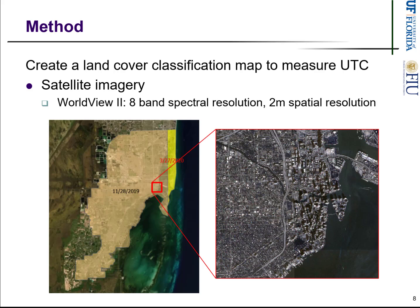The process of generating the land cover classification map relied on several data sources, including satellite imagery. This slide here shows an example of a WorldView-2 satellite image, which has an 8-band spectral resolution and a 2-meter spatial resolution on the ground. As you can see, most satellite imagery was acquired in November 2019 and only a small sliver in March 2020 on the eastern part of the study area.